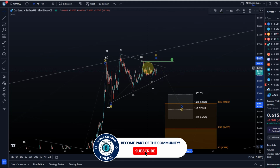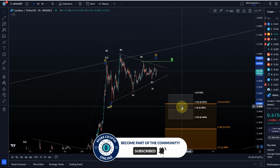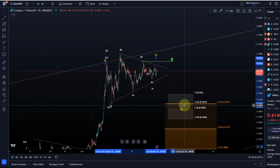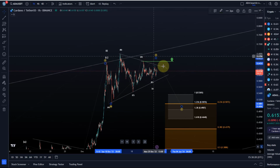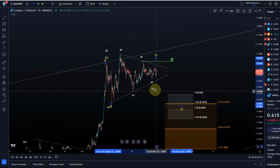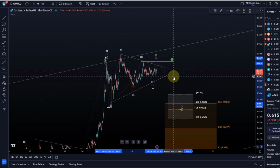If you ask me, I would prefer the yellow one just because it gives us a clearer structure. And I know that triangles in crypto often turn into other structures, like highlighted here in yellow, a WXY pattern with a first target between 53.6 and 46.4 cents. Literally both possible. What I can share with you is that the triangle technically could be complete. I have enough waves for a completed Elliott wave triangle and a subsequent breakout to the upside. It just needs to show now. So the bulls just need to show up here.